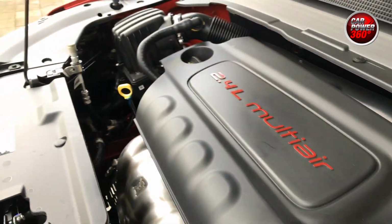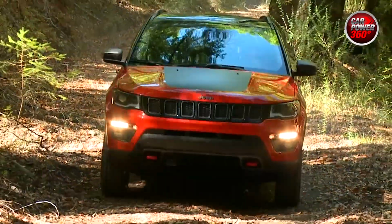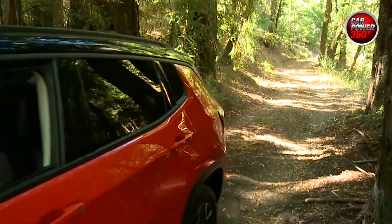However, there are 3 transmissions available on the vehicle. Standard to the Trailhawk is the 9-speed automatic. There's also available a 6-speed manual and a 6-speed automatic on the other trim levels. Trailhawks are only available in full-time 4x4 models, so that's the only way you can get the vehicle.